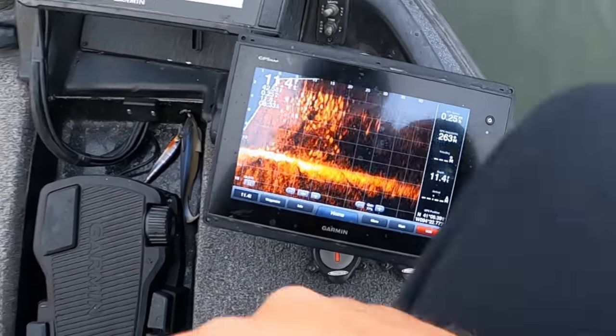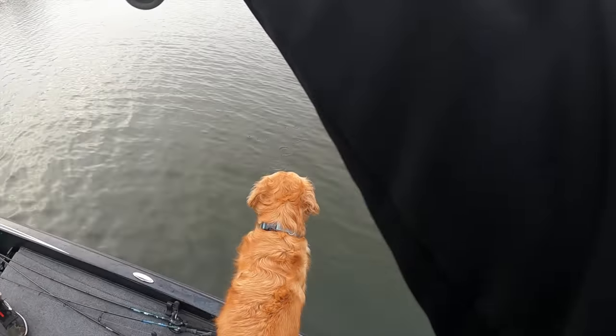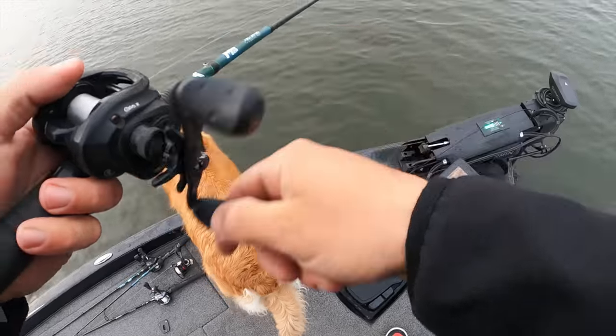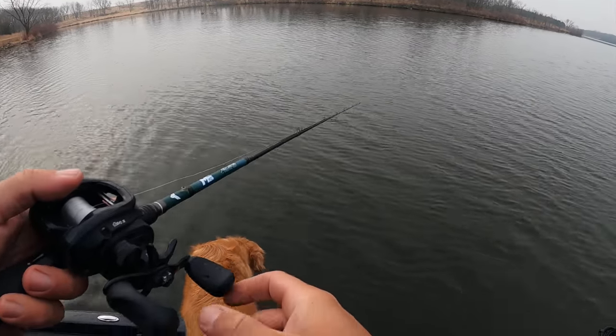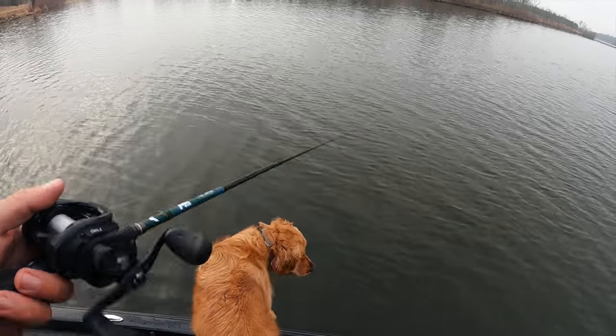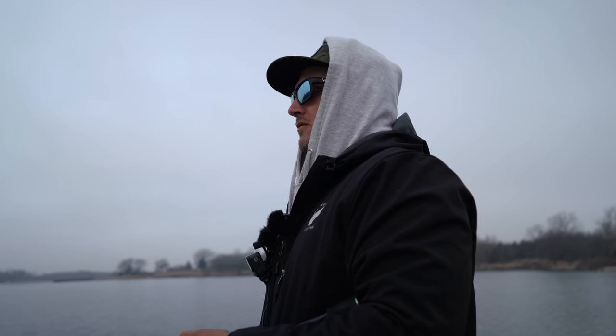Every single one of those is a crappie, hundreds of them. And we're just on a point right here with some scattered brush piles. There's a rock pile here. They can sit in the rock and the brush piles. I don't know if people understand it. They get so dialed in on thinking that shad are the deal, that bass are all eating shad. But around here, crappie are the deal.